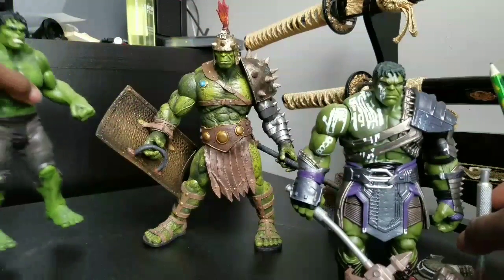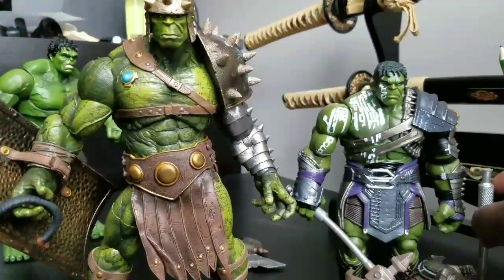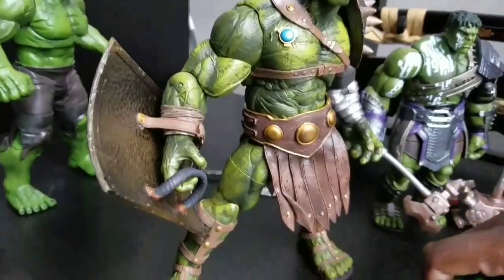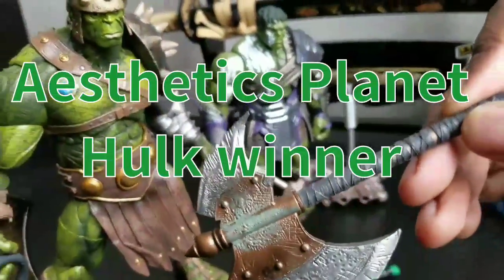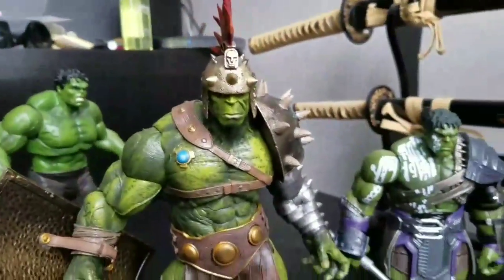But when we get down to the aesthetics on the Planet Hulk, as good as the other ones are, the other ones are really good. This Planet Hulk, the shading is superb. It is a victory for sure for the Planet Hulk.